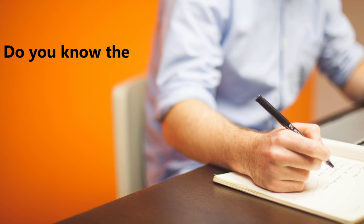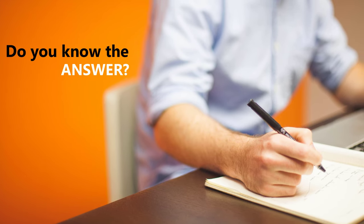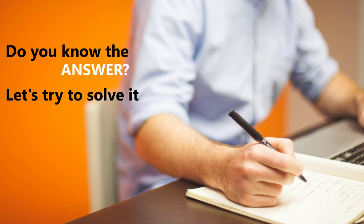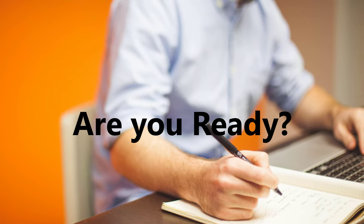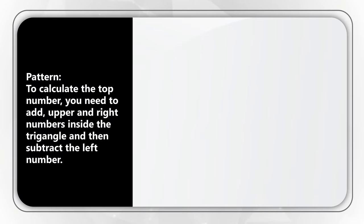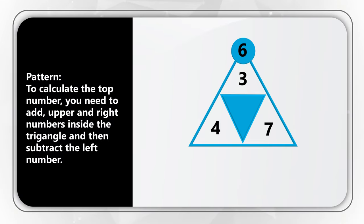Do you know the answer? I gotta tell you, the answer is not really obvious, but I know how smart you are, and together we should be able to solve it. Are you ready? Hear me out. The pattern here is that to calculate the number on the top of the triangle, you need to use the inside upper number added to the number on the right, and then you should subtract the left number.